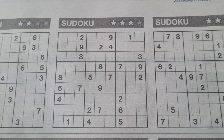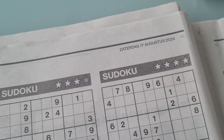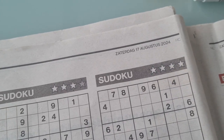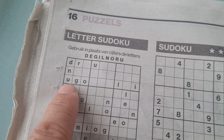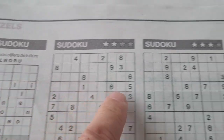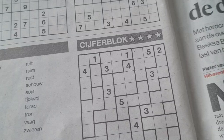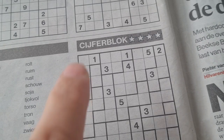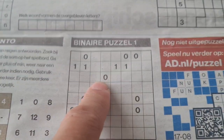Yes, we have Sunday, the additional weekend edition, Saturday, Sunday, August the 17th, August the 18th, 2024. It's today, August the 18th, Sunday afternoon. We have here in this additional edition 7 extra puzzles. Those puzzles are the letter Sudoku, the 2-star, 3-star and 4-star Sudoku, the Jigsaw Sudoku, aka Tectonic in Dutch, they call it Saiva block in Japanese, Suguru. This one with 4 stars, this one with 1 star, and the last puzzle is the binary puzzle.